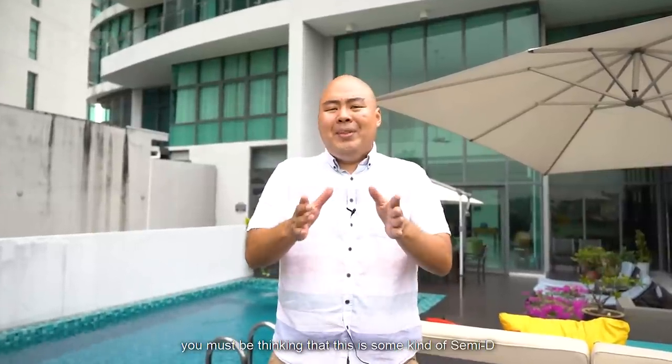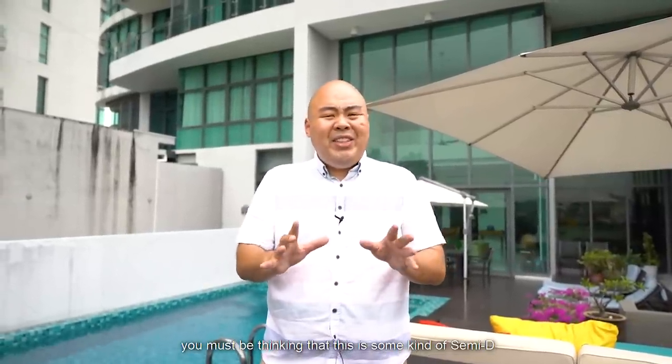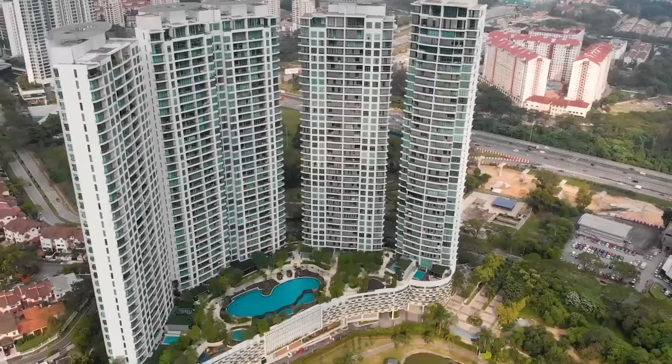We have no idea. But what if you can have this, this, this, and this all in your very own home? Would you like to know more about it? I know what you are thinking. You must be thinking that this is some kind of semi-D or bungalows, right? But it's not. This is a unit in the condo with three-tier security, comes with your own private lift lobby. Let me show you.